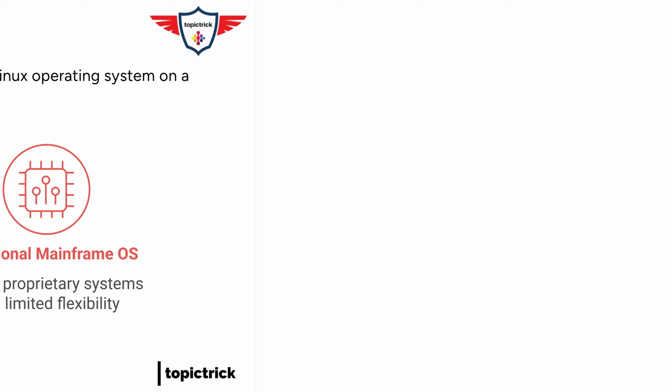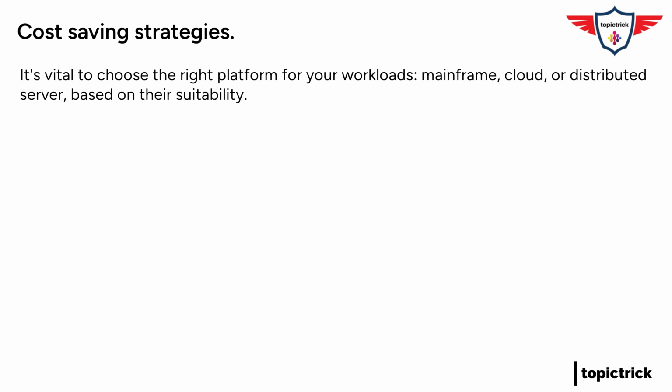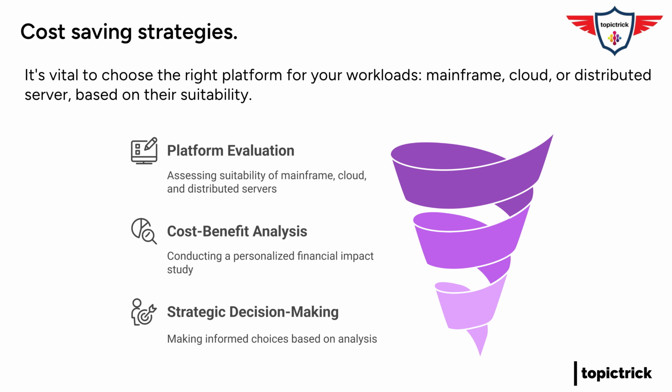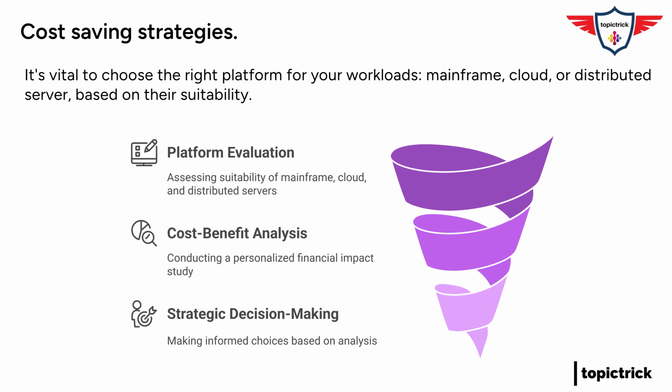Exactly. That's really interesting. What are some other cost-saving strategies that organizations can use to really get the most out of their mainframe investments? One key strategy is to really think carefully about where you're running your workloads. Okay. Not all workloads are created equal. Some are a perfect fit for the mainframe, while others might be better suited for the cloud or a distributed server environment. So it's about choosing the right platform for the right job. Exactly. And by doing that, you can maximize efficiency and minimize costs.